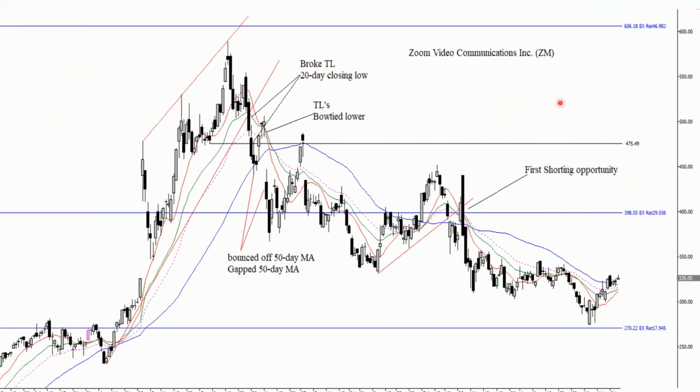And Zoom Video, I'm taking you way back here when Zoom Video was topping out, when it almost hit my Fibonacci target number of 606. Sometimes, instead of hitting that final target number, I love drawing trend lines above price. Once you get these spike ups in price like this, draw trend lines above it. You will be surprised at how many times price will come up and tap that trend line. A lot of times it happens a lot closer to the Fibonacci number, but in this particular case it was a little shy of the target.